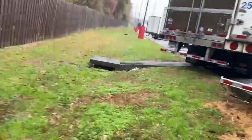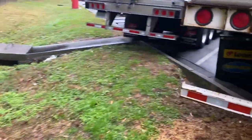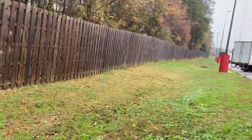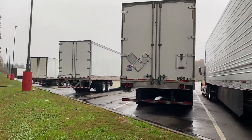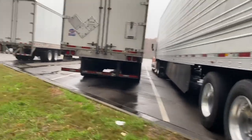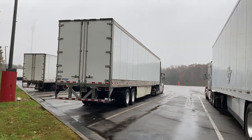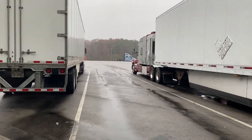All right, so. Try to stay out of that water. Look at all the water down there. You can tell it's been raining. I saw something a while ago when we were pulling up. Where did it go? There. I think that's it right there. Oh, yeah. There it is. Check that out. That's a Landstar.